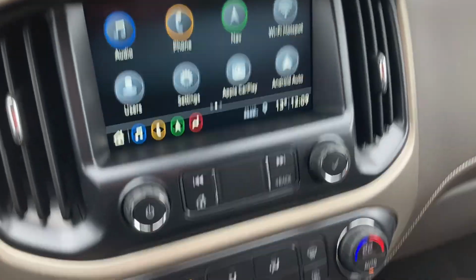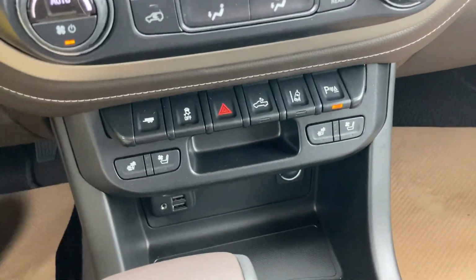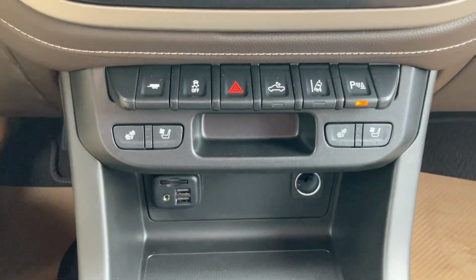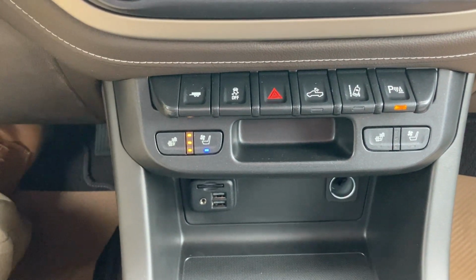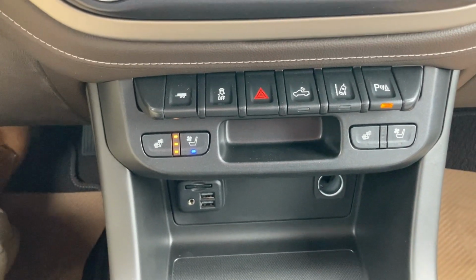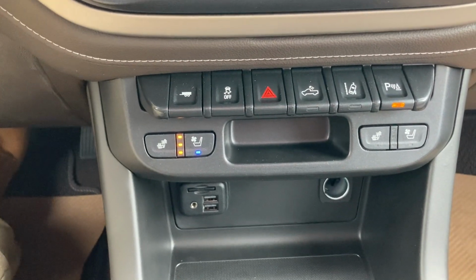Pretty neat. And real quick here, just to go through all the different options, I'm just going to move that shifter back and put my foot on the brake. So you've got your heated back and bum in 3 levels of heat, and the Denali comes with your cooled interior, the only model that does. The AT4 has heated leather, and the Elevation Standard and Elevation are cloth seating only.